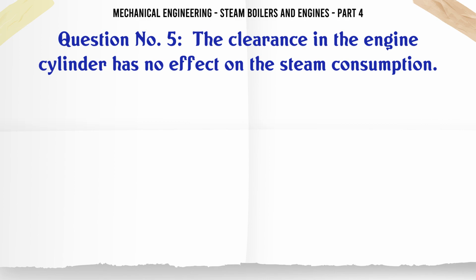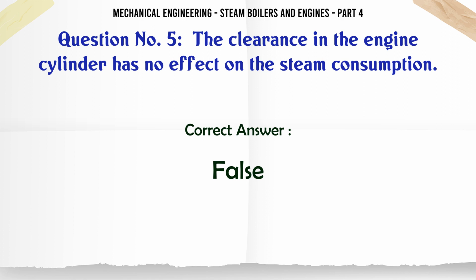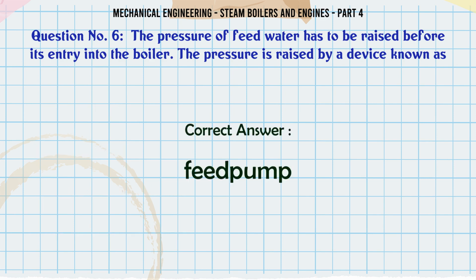The clearance in the engine cylinder has no effect on the steam consumption. A. True, B. False. The correct answer is false. The pressure of feed water has to be raised before its entry into the boiler. The pressure is raised by a device known as A. feed pump, B. injector, C. feed check valve, D. pressure gauge. The correct answer is feed pump.